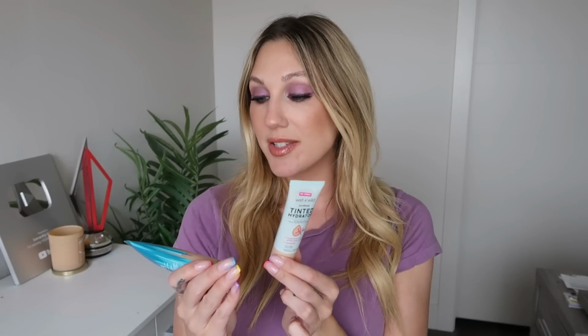Next up, I have one from Urban Decay. Now, a lot of people compare the Wet n Wild Tinted Hydrator to the Urban Decay Stay Naked Hydromaniac Tinted Glow Hydrator. I've actually talked about this in the past when I was reviewing all of the skin tints that were coming out last year. I don't find that they are so similar to one another.